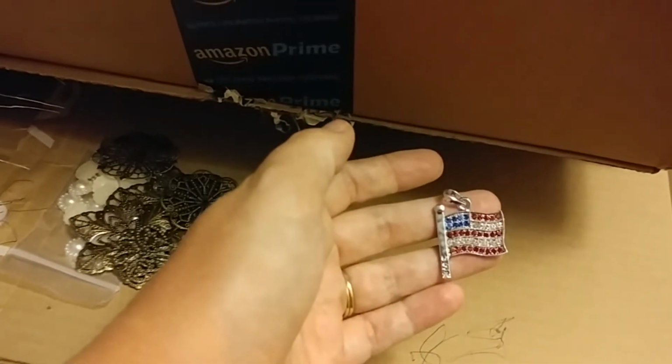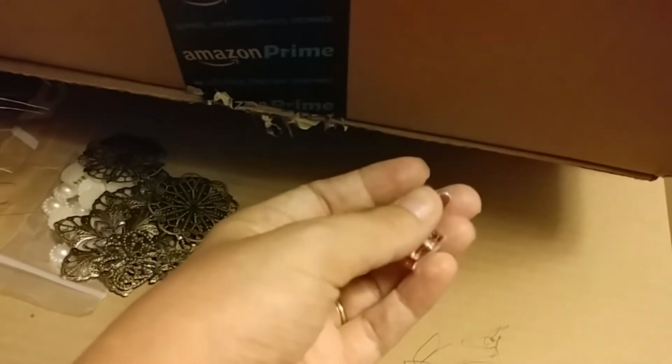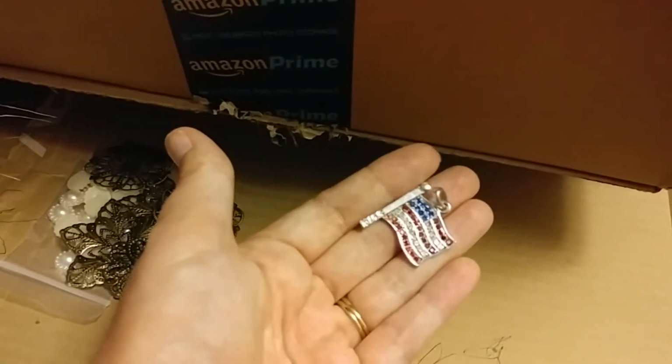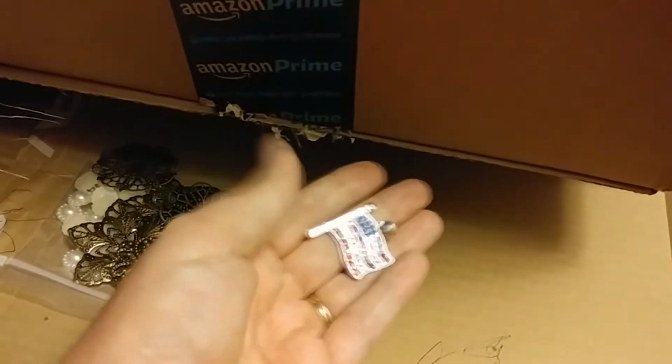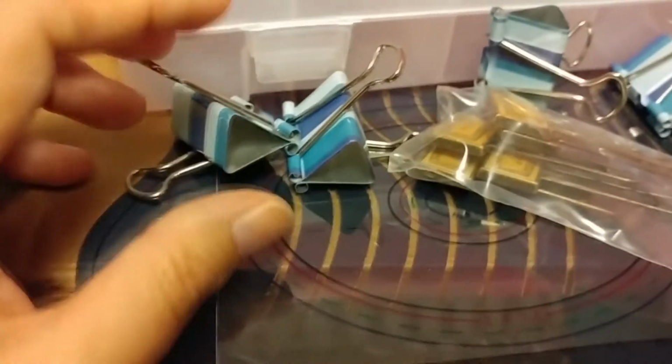This came in like a set of 5 or something. So I'm keeping 1 of them for myself because I have chains that I can attach this to. And it's cool to have something festive for the patriotic holidays. So keeping that. I'm also keeping some of these clips.